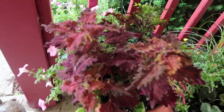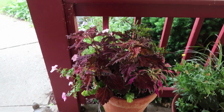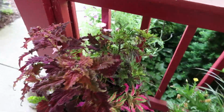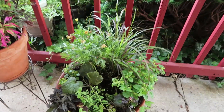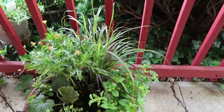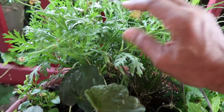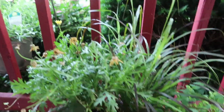And then this one, which was one of those kind of spring pots that you get that are all put together, except where I added this one, is doing nicely. This particular coleus here in the front has just really gotten huge. So look at that. Now this one's been kind of a puzzle. It's just not doing as well as it normally does. This grass is doing great. And these aren't growing like they normally do. I've got nice foliage and I need to trim them back because the blooms on them are spent.